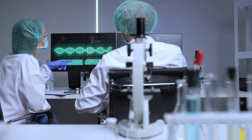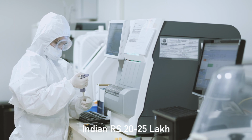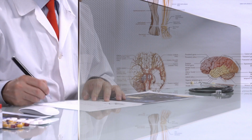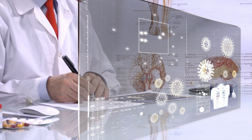The RT-PCR test requires a highly sophisticated lab in which there is an expensive machine, but more than that, it's not really a one-time investment. There has to be a proper infrastructure that is maintained and run by a highly skilled technician.